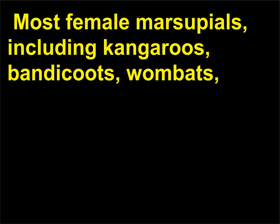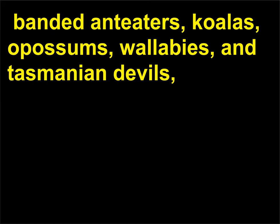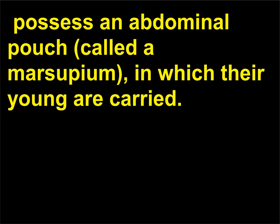Most female marsupials, including kangaroos, bandicoots, wombats, banded anteaters, koalas, possums, wallabies, and Tasmanian devils, possess an abdominal pouch, called a marsupium, in which their young are carried.